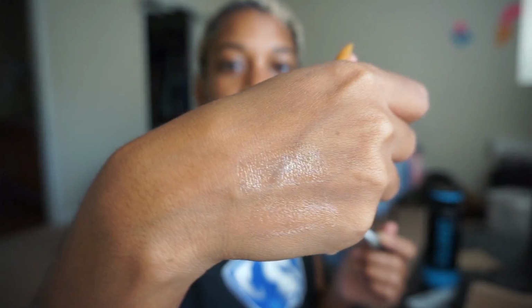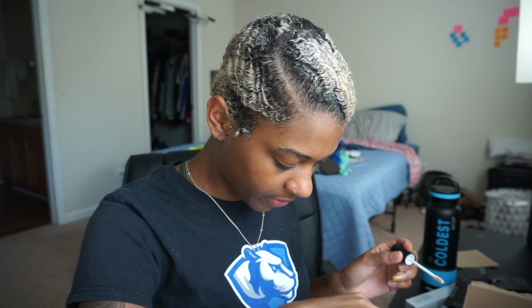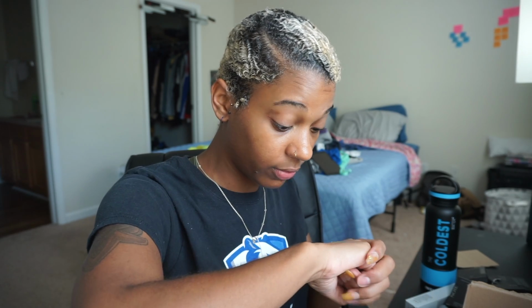And this is the Vanilla Suede. Vanilla Suede on top. They're both nudes. The difference is the shimmer color in them. So the Vanilla Suede has more of a white tone to it, like it's white toned for real.